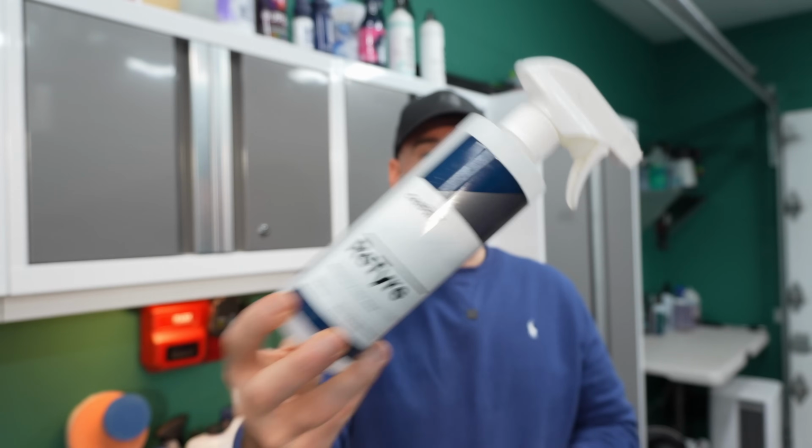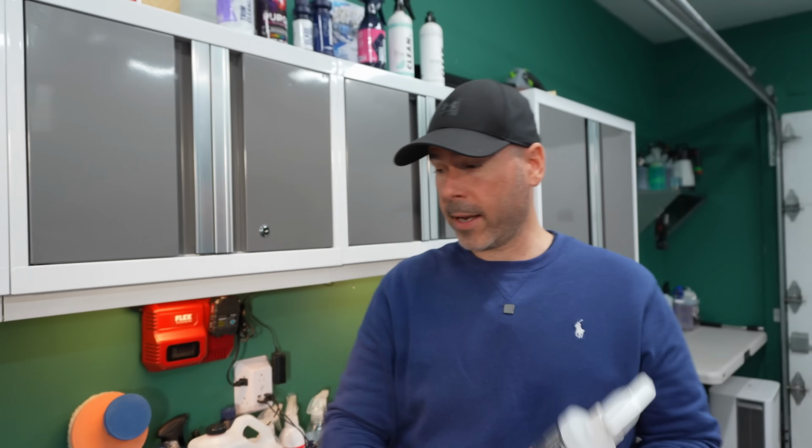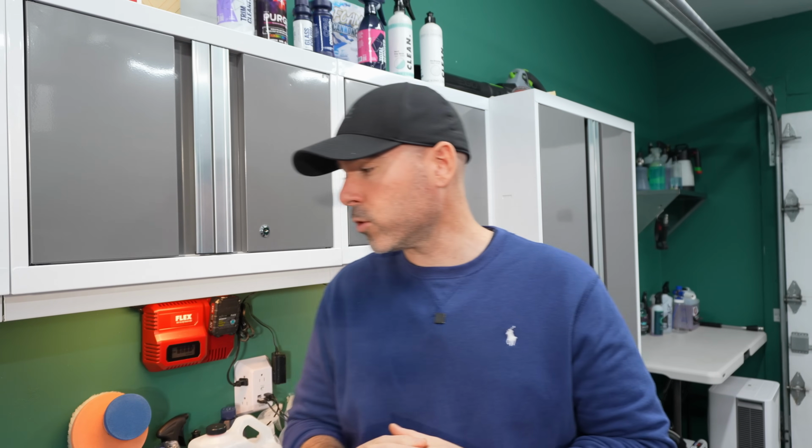All right, so let's talk tire cleaning. For me, the tires are a super important factor. I hate the brownie tires, the dirty tires. So my favorite tire cleaner for this year is CarPro Reify. Close behind is Adam's Wheel and Tire Cleaner, but this one is the best. I'm not a big fan of the price, but this is not about pricing in this video. The price does not matter. This is just the best products that I like to use for this year.